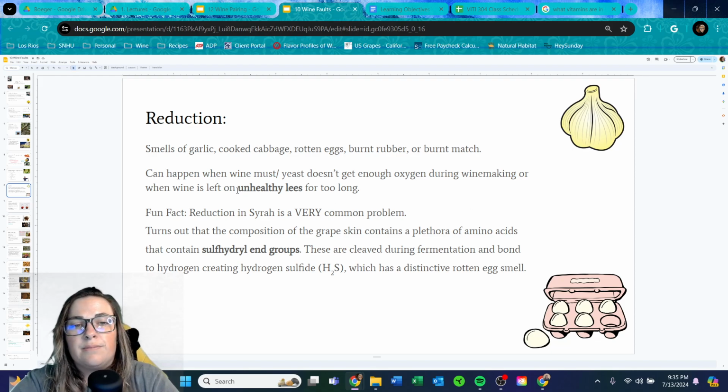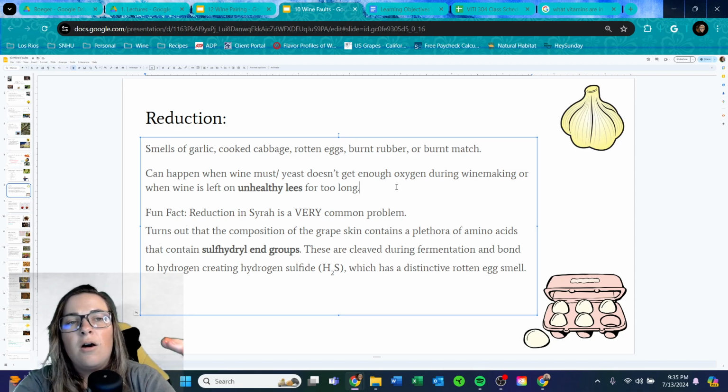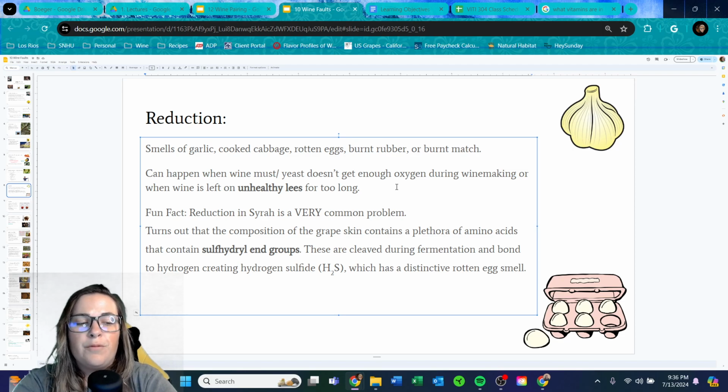Another way that wines can develop this reductive aroma is by sitting on unhealthy lees for too long. Let me take a step back. Lees is the yeast that's left over after fermentation. After all the sugar has been converted to alcohol, all of those yeast cells sink to the bottom of the tank and they're inactive. So they're called lees. The lees can help protect the wine from oxidation because they consume oxygen. But over time, once they become stressed and unhealthy, they start to smell bad, and that smell leaches into the wine. So it's very important to keep track of that lees. If it starts to smell bad, you just need to clean the tank, remove the lees from the wine, and then you should be in a better spot.